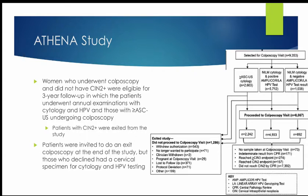So the women who underwent colposcopy and didn't have a CIN2+, and when I say CIN2+, I mean CIN2, CIN3, or carcinoma. So if they didn't have a significant lesion, they were eligible for a 3-year follow-up, in which the patients underwent annual examinations with cytology and HPV. And those with ASCUS would undergo colposcopy. So again, any patient with a significant diagnosis was exited from the study.